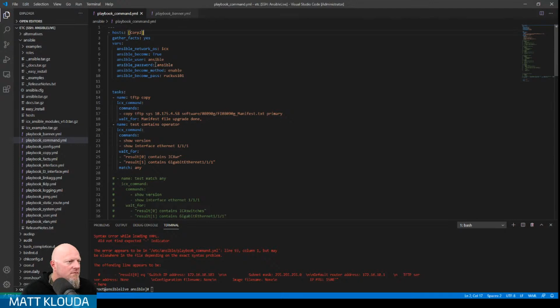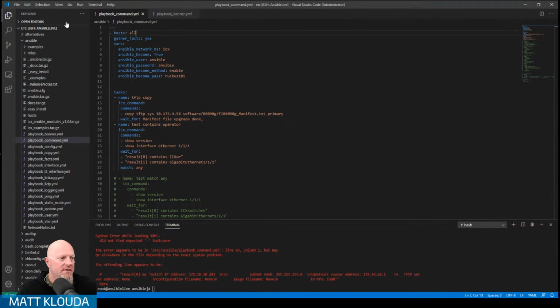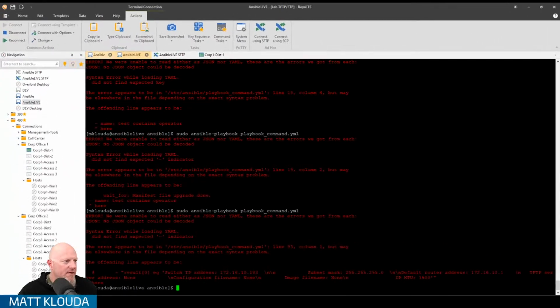Corp2. All. Save that. It doesn't like this. Oh, wait, this is the wrong one. I know what I screwed up. This one isn't even there. So this one isn't finished. So I'm working on the wrong thing. I'm more worried about the syntax than anything, because I pulled that one in. Let me do something real quick. I'll show you this. Sorry, I got backwards and crossed up there and I didn't mean to.